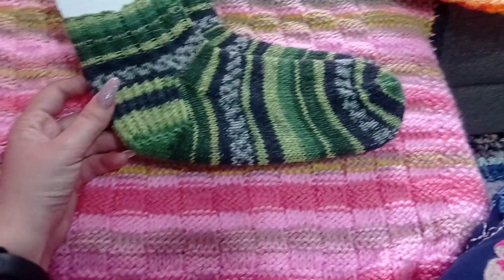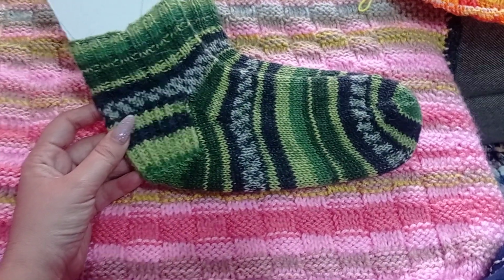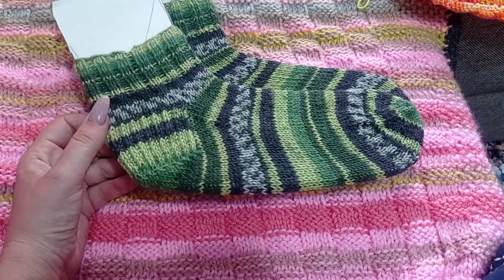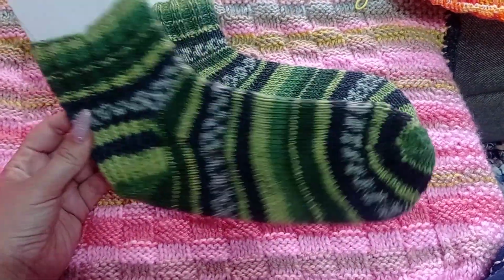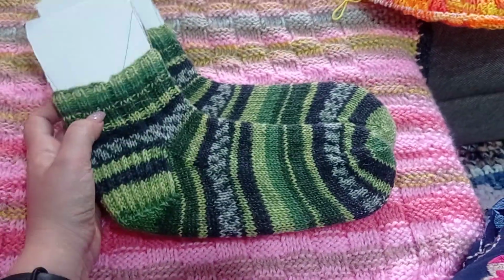And I actually knitted these socks on my way to a conference in another city. So we were in a car for like 4 hours, and then there, and then 4 hours back. So it went by pretty fast. So these are the things that I work.